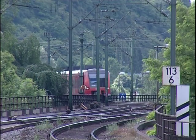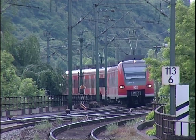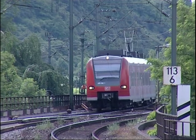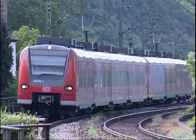In the opposite direction, a pair of Class 425 electric units slow for the station stop, whilst working the 947 from Koblenz to Mönchengladbach, a route which sees them operate via Bonn and Köln.